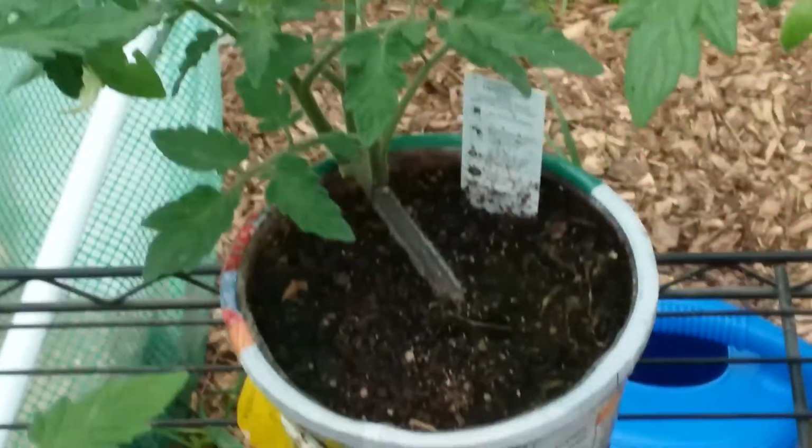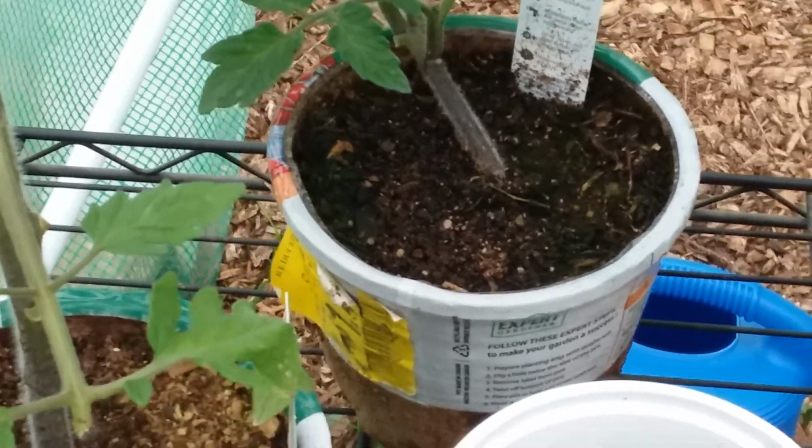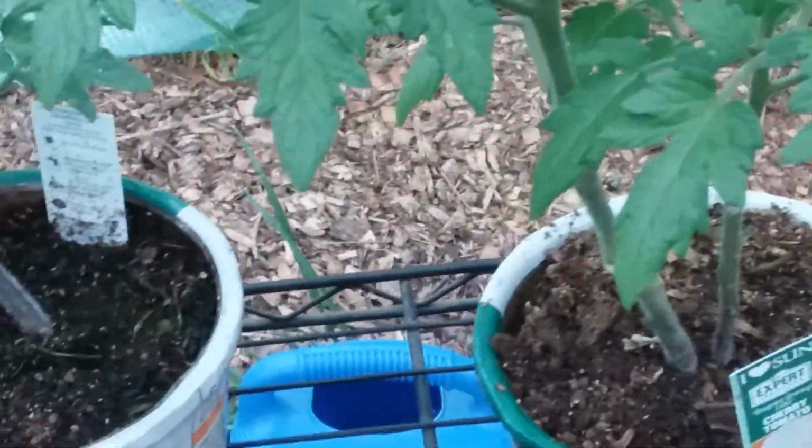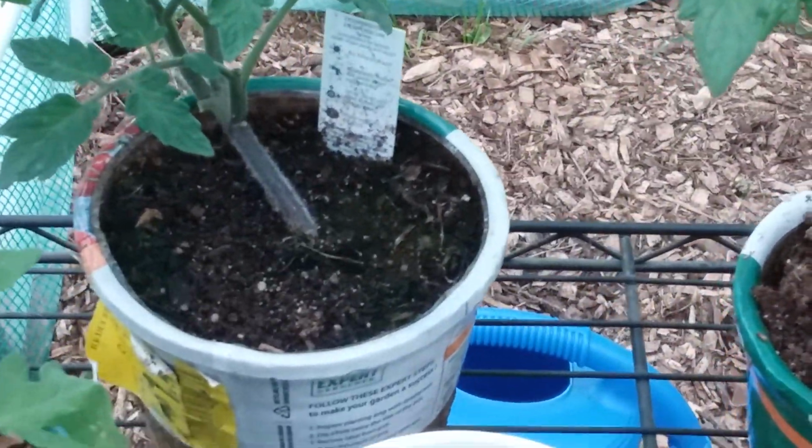These are the ones I got on clearance that day at the Walmart. They're doing really well. I pruned off all the little bottoms the other day to get them ready to plant. And so we're excited about that.